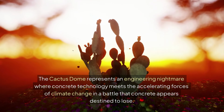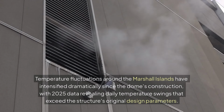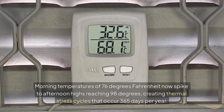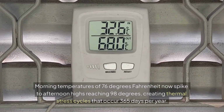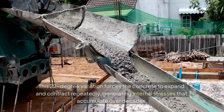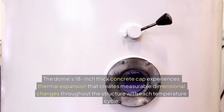Temperature fluctuations around the Marshall Islands have intensified dramatically since the dome's construction, with 2025 data revealing daily temperature swings that exceed the structure's original design parameters. Morning temperatures of 76 degrees Fahrenheit now spike to afternoon highs reaching 98 degrees, creating thermal stress cycles that occur 365 days per year. This 22-degree variation forces the concrete to expand and contract repeatedly, generating internal stresses that accumulate over decades. The dome's 18-inch thick concrete cap experiences thermal expansion that creates measurable dimensional changes throughout the structure with each temperature cycle.